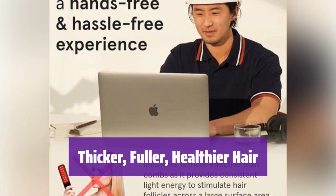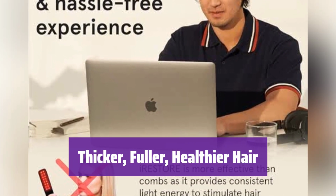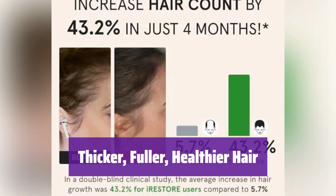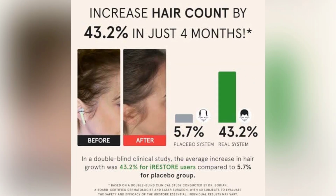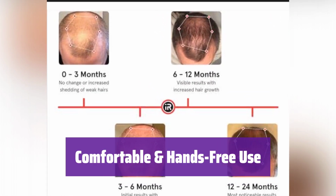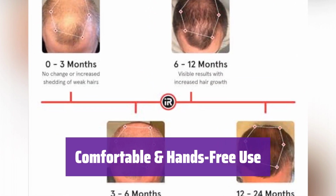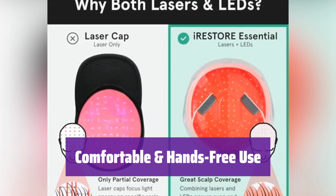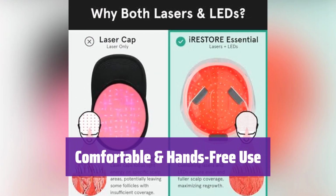Utilizing clinical strength laser technology, it helps you grow thicker, fuller, and healthier hair quickly. You can use it as a standalone treatment or combine it with other hair loss solutions for enhanced results. Developed in GMP-certified facilities, this home-use cap is durable, lightweight, and incredibly comfortable. Its hands-free design allows you to go about your day while it works its magic, unlike cumbersome combs or brushes.